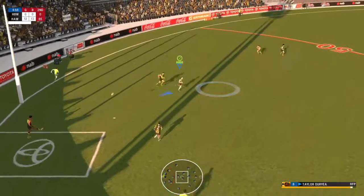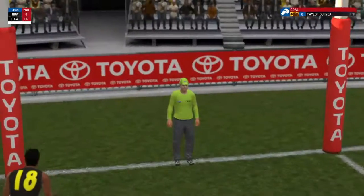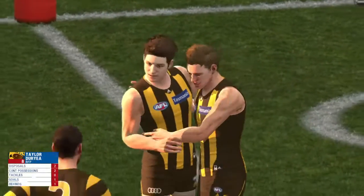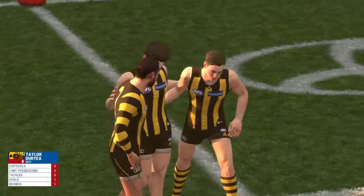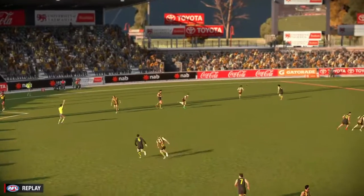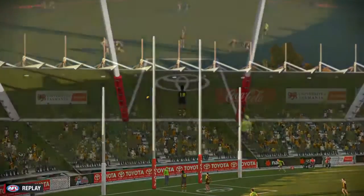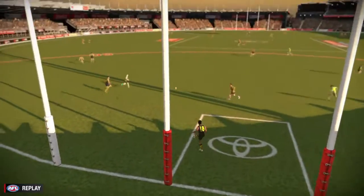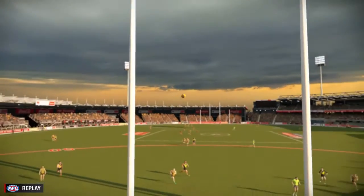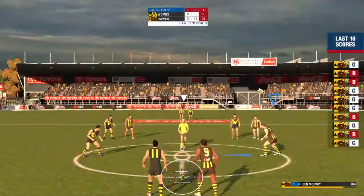A mark by Duray. Duray pulls the trigger with the ball sailing for goal. Hawthorn lead the home team 91-0. Duray is very loyal, but it's not that hard when you're doing what you love. I've got to say, that's even a better goal the second time around. He's excited about that one.